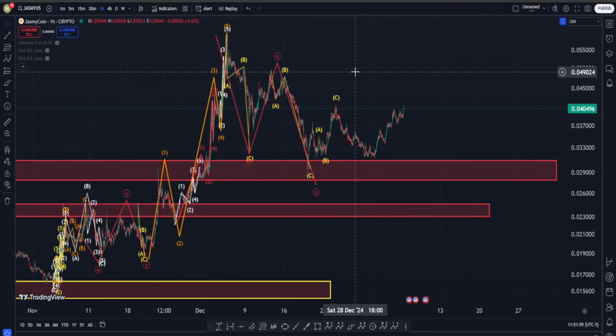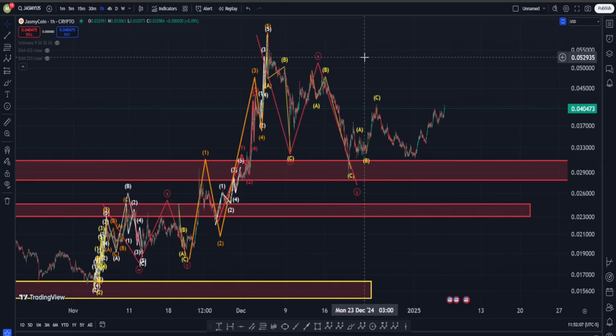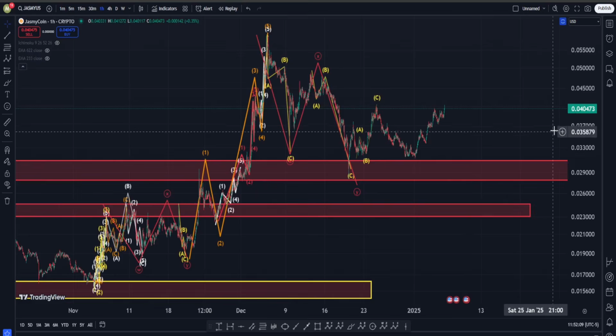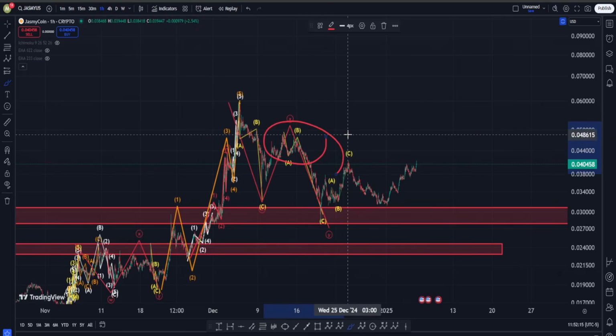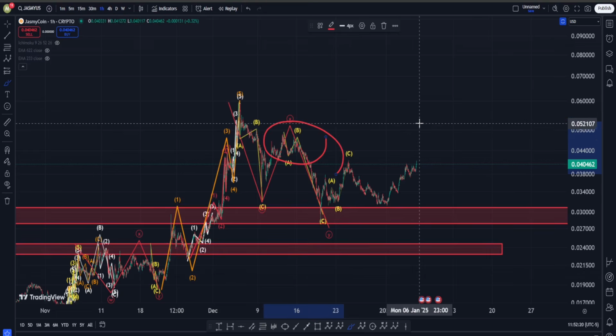Okay, so first things first, when I talk about the midterm price action, I mean potentially what might be next for Jasmy in the next couple of months. And here's the deal. If you just do not want to be involved in any kind of short-term price action, you should have your eyes on this important high in here about, let's say, 4.9 cents, and see, are we going to take it or not?